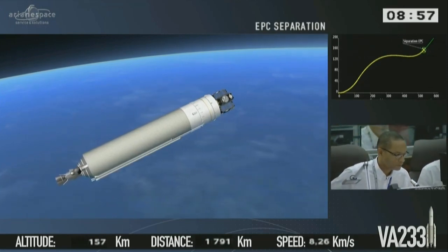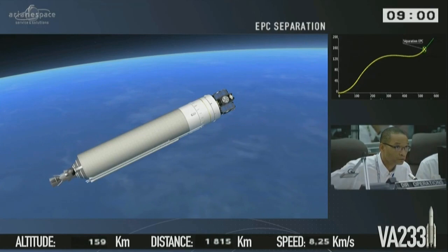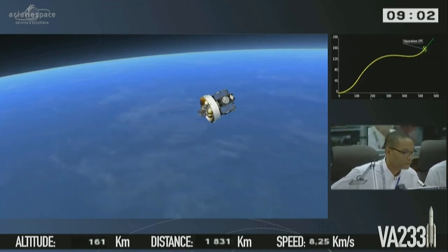Extinction de l'EPC sur commande de guidage. Confirmation by the DDO. Séparation EPC.